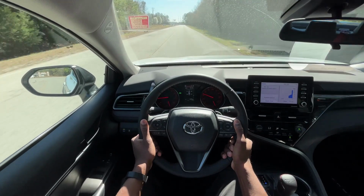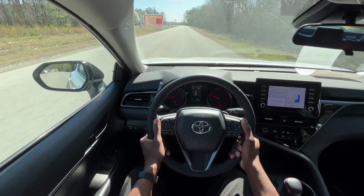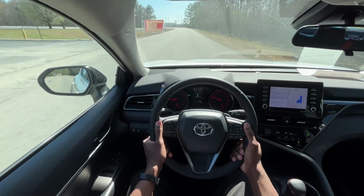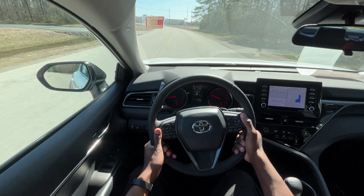And another thing, this is one of those cars where, because the exhaust and engine sound so good, you really just want to put your foot in it at all times. So it's nice to have that eco mode there to keep you at bay, because if you put it in sport mode, you're gonna want to go.